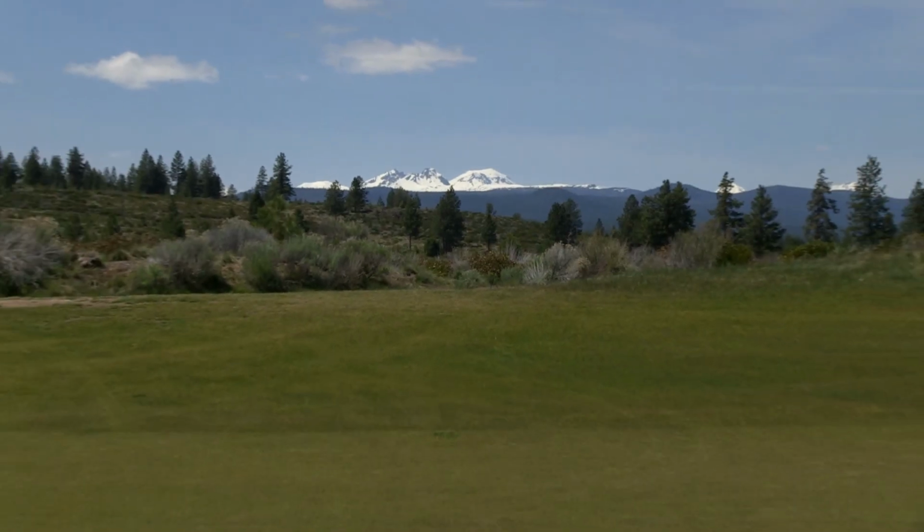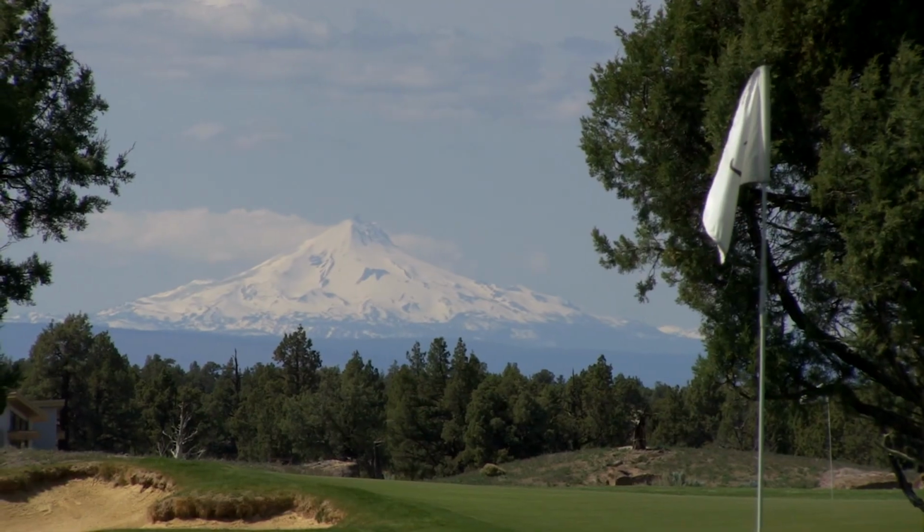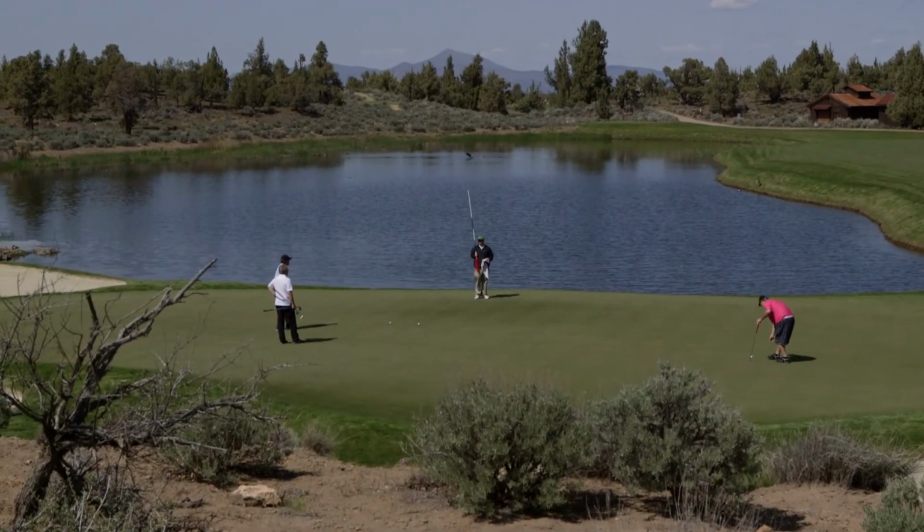I'm so impressed with the diversity of the courses we've seen today in Central Oregon, and Ed, Pronghorn is no exception. What's unique to Pronghorn? Well, I really think it's the quality of golf that we have here with our Nicklaus golf course and our Fazio golf course as well. It's very rare to have Nicklaus and Fazio golf courses side by side. And you've got the most unique par 3 on the Fazio course I've ever seen. We do, our 8th hole.